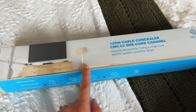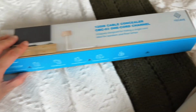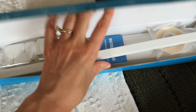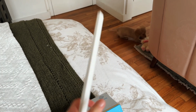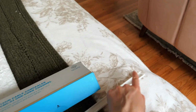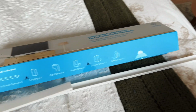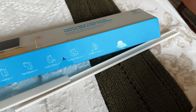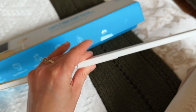So these are the cable covers, cable concealers. I just got them off of Amazon. They're super easy and they come in a box like so. This is the part that goes against the wall. The adhesive goes on this side and you press it down, and then the cord will sit inside of there. And then this part just goes on top and you slide it in through here so that it is pressed together like so.